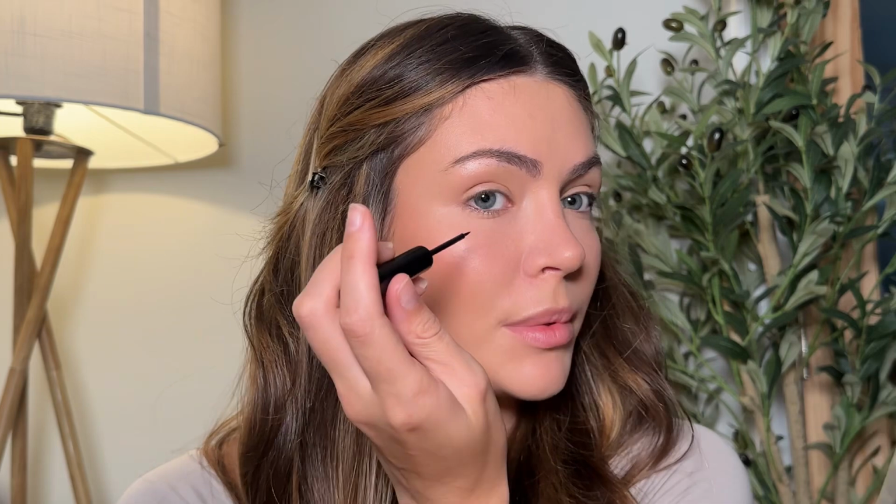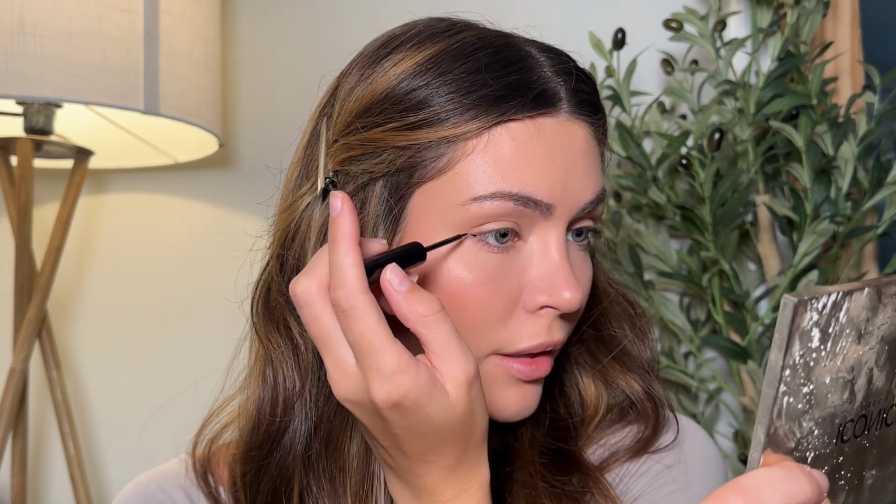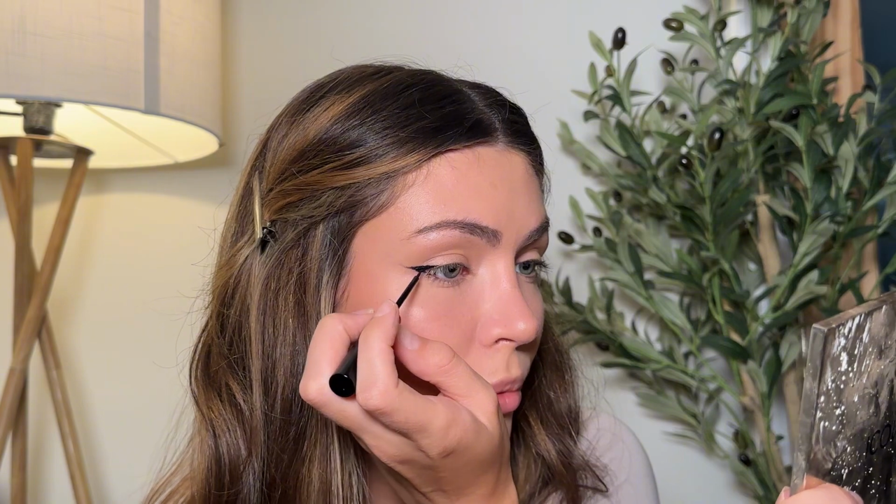This is definitely a step that you can skip if you don't usually wear eyeliner. For me personally, I used to not even be able to go to school without putting on eyeliner, so this is pretty much a ritual. Eyeliner used to be the most important step in my makeup routine. I could do nothing else, but one thing I will have on is my eyeliner.